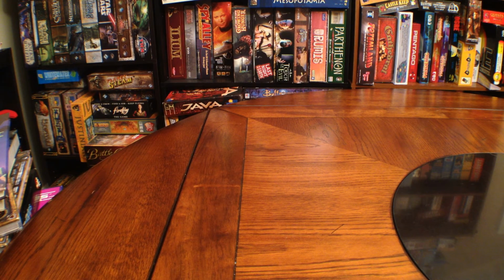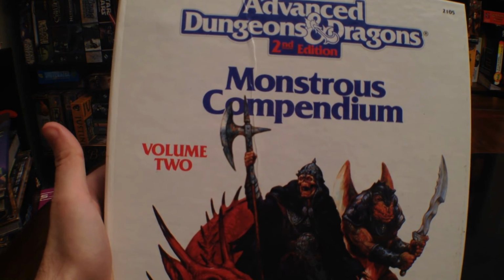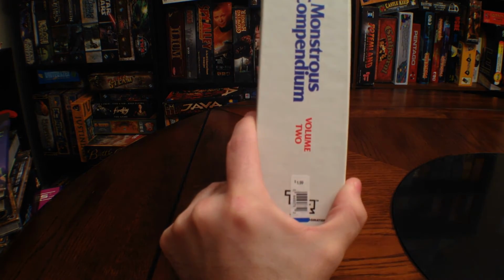take that back. I'm not taking credit for this find. This was my girlfriend's find. She found this while going through the recipe books section, because three-ring binders all have recipes in them, right? Yeah. $1.99 for this.